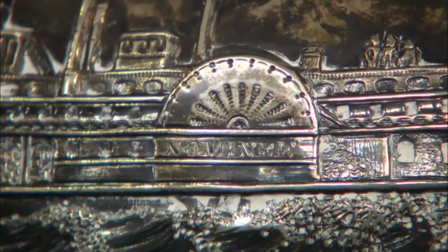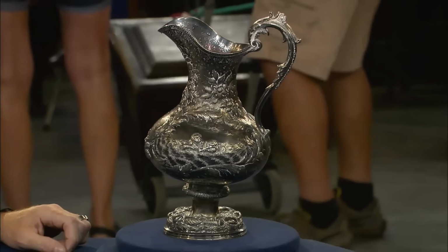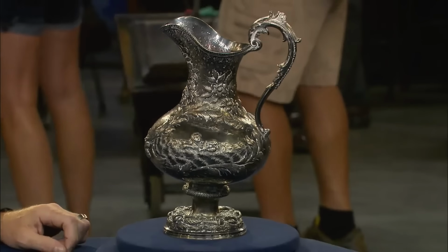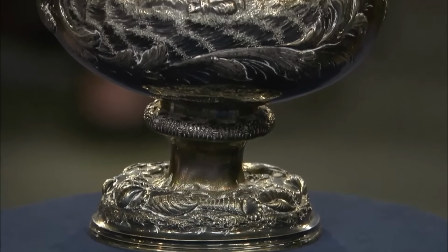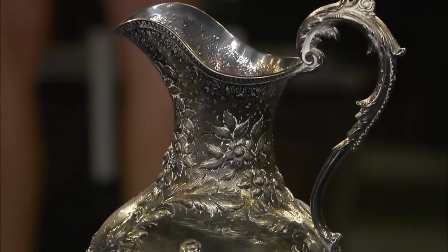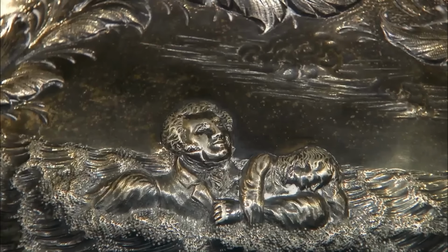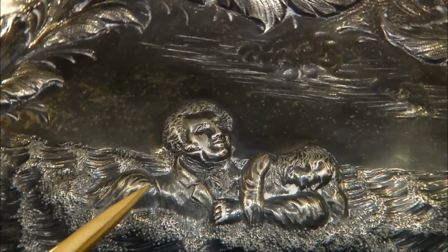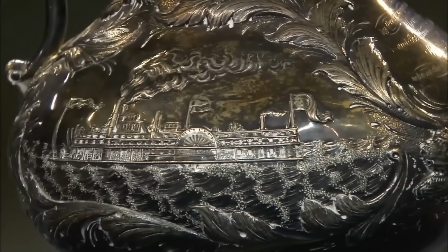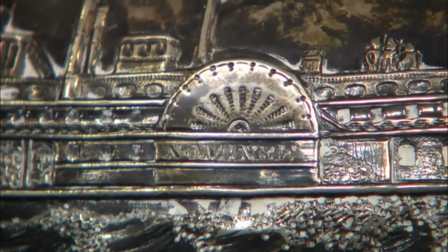The appraiser praised the documentation of the piece's history, noting it as one of the most interesting examples of presentation silver. Typically, such items are awarded for sports events, retirements, or marriages, but a life-saving act makes this pitcher a unique trophy. The intricate repoussé chased scene depicted the dramatic rescue, complete with a depiction of the steamboat Nominee and its name engraved on the wheel, adding to its romantic and historical allure.